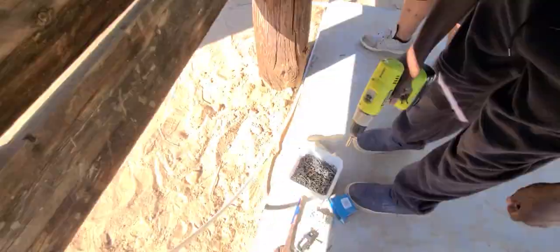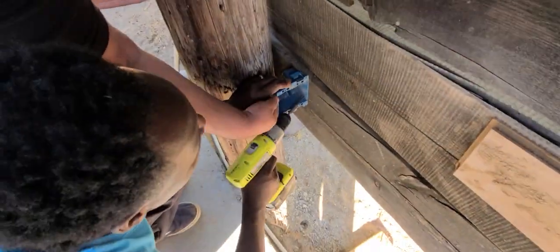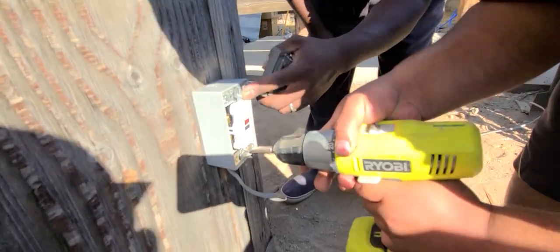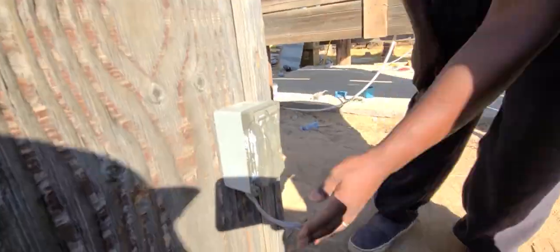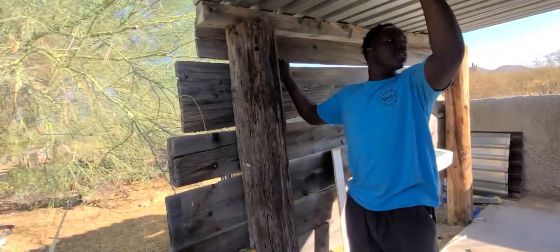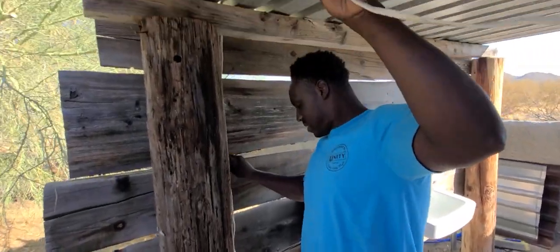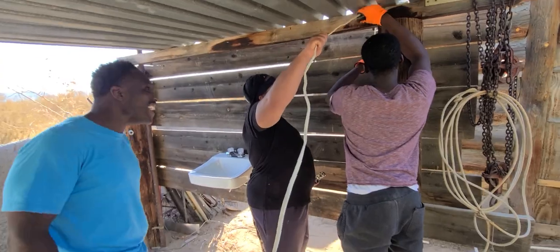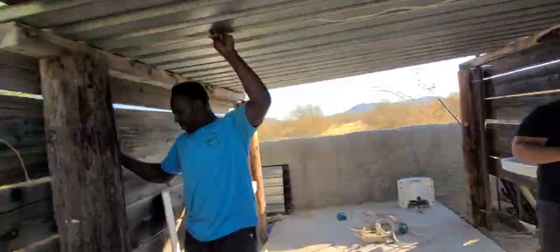Put a pipe on them. What's going on? Okay, if it reach, we don't reach. You're not reaching. If you can't reach it, I can't reach it. All right, bro. Don't give me no lip, man.